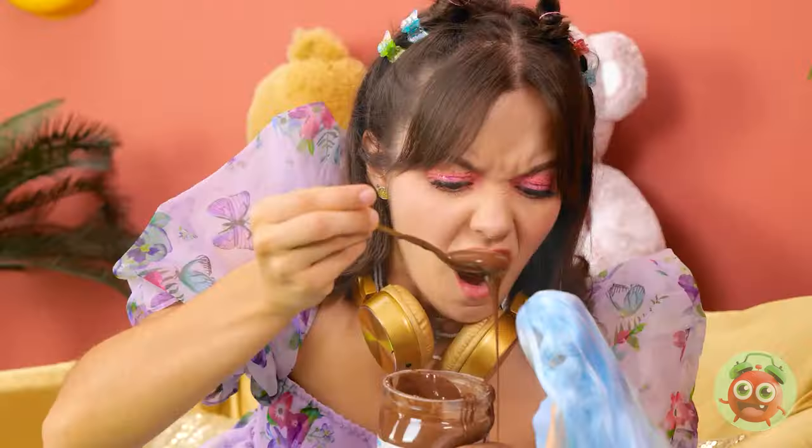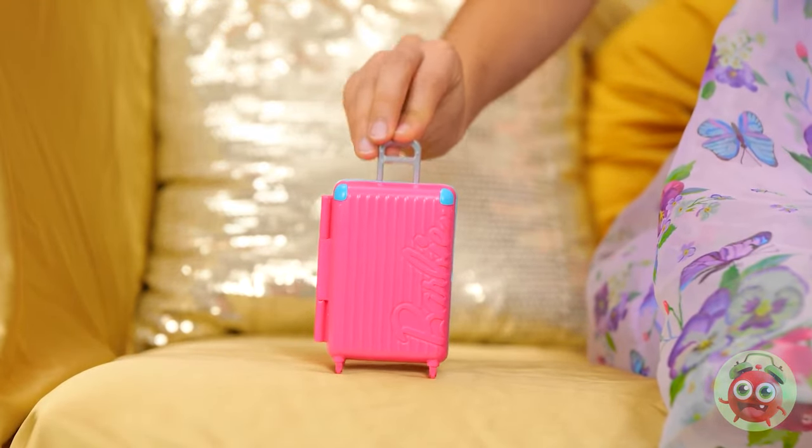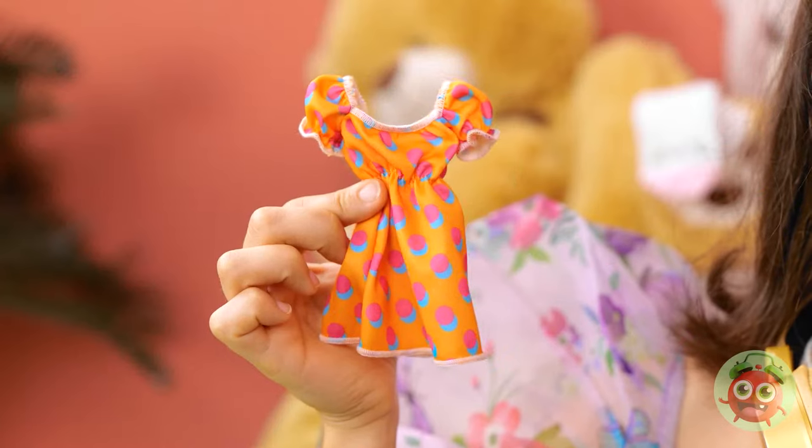This chocolate spread is delicious! Try some! Oh no! I spilled it all over you! I'm so sorry. We'll need to change you. Luckily, I have this case of spare outfits. I'm prepared for all situations. What do you think? It's cute, right? Come on, try it on. You're gonna love it.